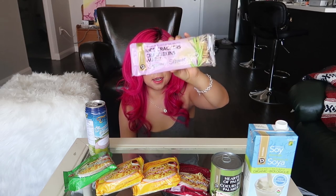Very cheap. Next thing, I got some rice crackers. These are baked, not fried, sesame rice crackers. I do love me some rice crackers. Great little snack. You can dip this in whatever, you can spread stuff on it. Really, really good. This was a dollar.